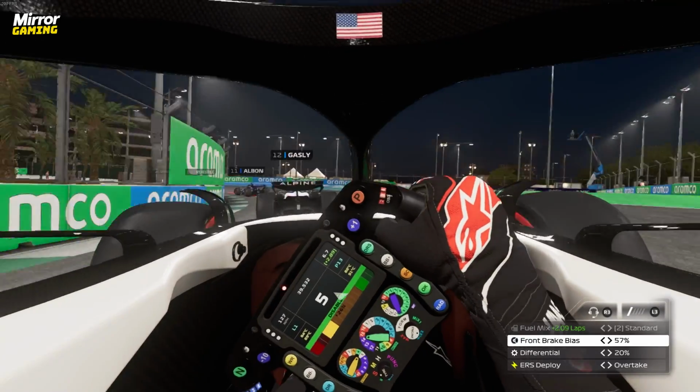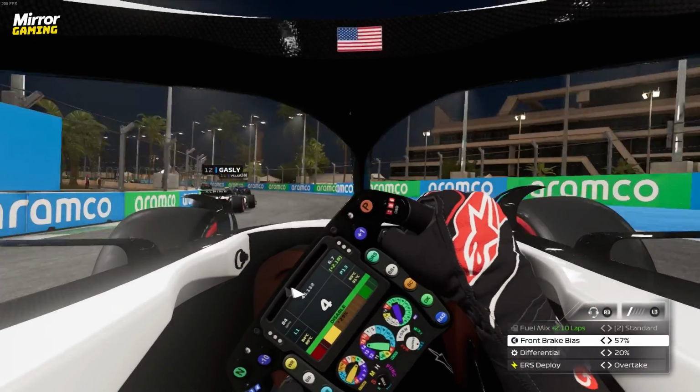The DRS effectiveness is obviously adjusted based on, if you've got a car running high drag, your DRS is going to be more effective than a car running lower levels of downforce with less drag. So all of those things will play into it. So we want people to have a really nice, stable, solid car to drive from the off, and then to have the ability to perform better, to perform more quickly on the circuits through the car setup and the systems that are available to them.